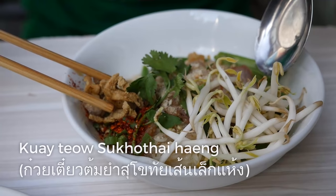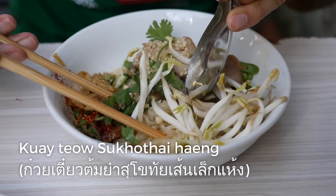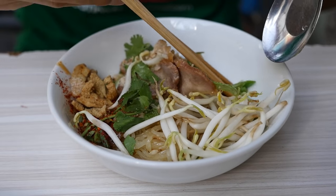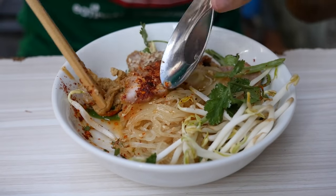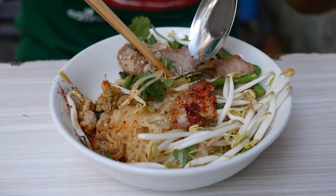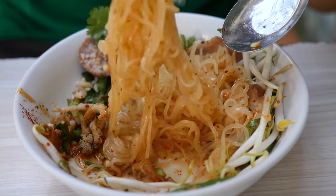I got the kuay teow Sukhothai haeng, which is dry noodles. And what's interesting about this restaurant, unlike other noodle restaurants in Bangkok, is that there are no seasonings on the table. So there's no chili flakes, there's no vinegar, but they have included all of the seasoning within the bowl. So that means it is seasoned according to how they want it to be already.